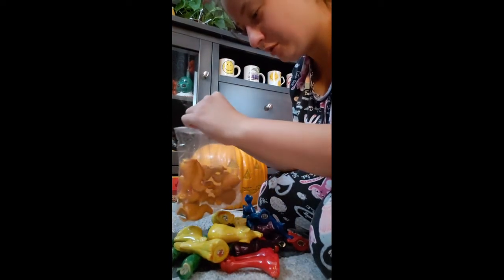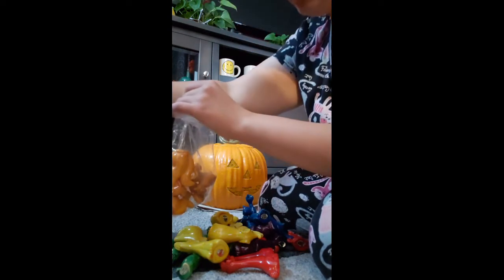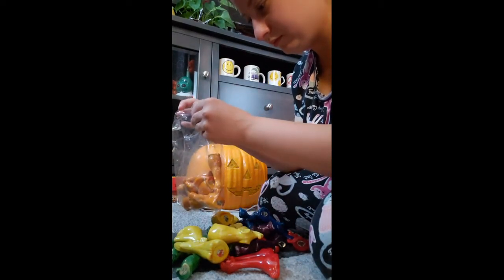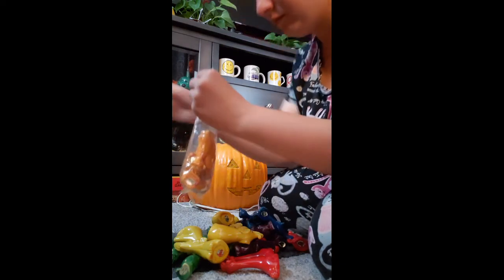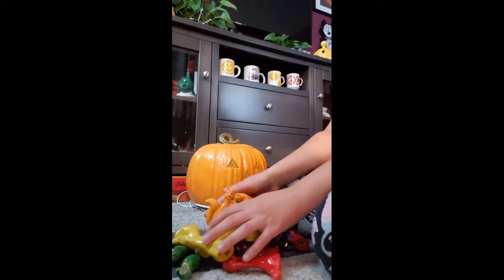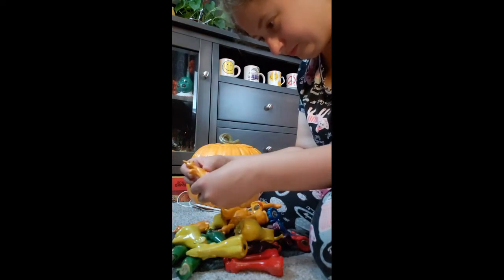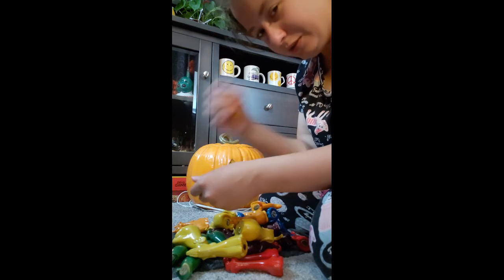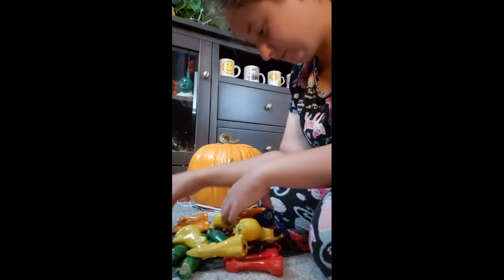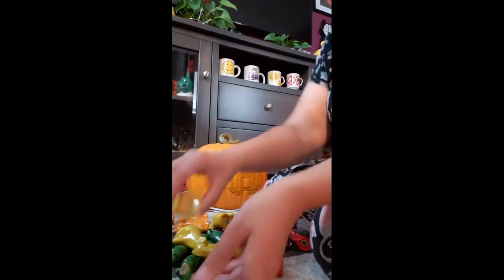Get on with the show. All right. Let's get a good look at these now, shall we? So, a lot of orange squirrels. They don't have any smell to them. That's good at least. Got orange squirrels. We got yellow elephants.